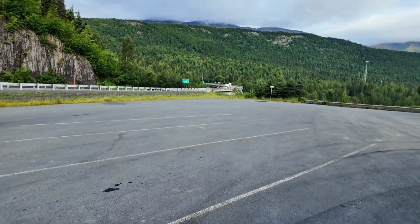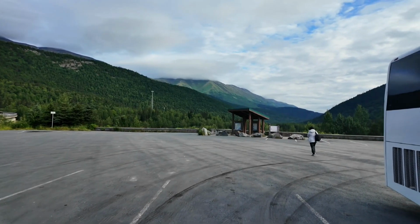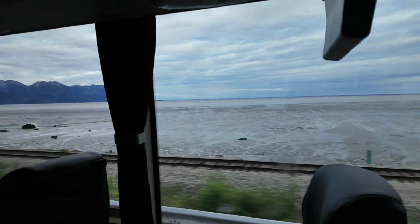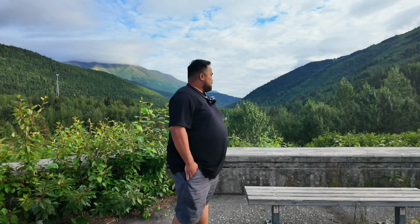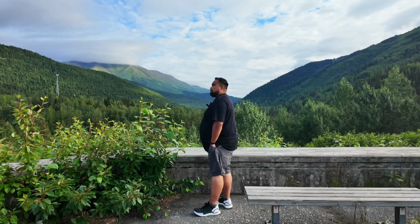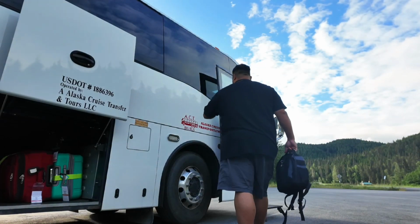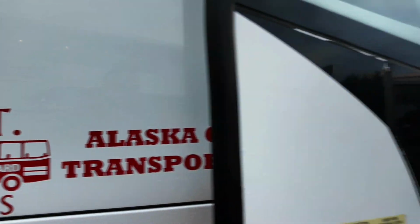Oh yeah, it's cold. All right, I don't know where we are now. So from Anchorage, we're in the middle point. The good thing that I like with the tour bus is the windows, man. They're huge, and all the views are spectacular. You go on the right side, left side, front side. It's all good. Wow. So that's the name, Alaska Cruise Transportation. Welcome aboard, ACT. It's good.